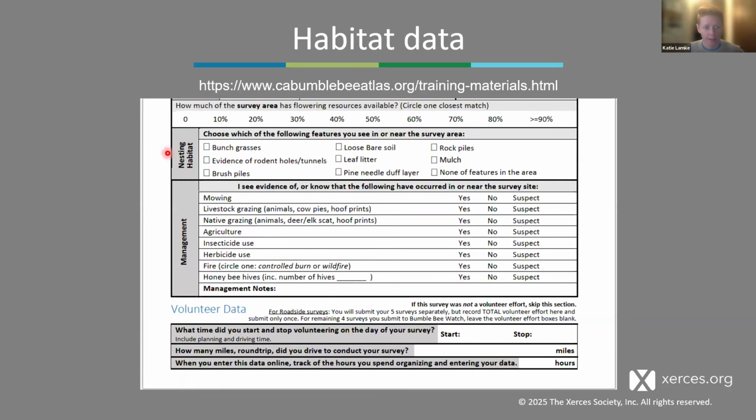Okay, next is the nesting habitat. This is an area for you to check off different features that you see on the landscape that we associate with bumblebee nesting. So did you see bunch grasses? Did you see rodent holes? Did you see brush pile? Was there leaf litter or pine needles? Was there a rock pile? If you saw any of these things, check them off. If you didn't see any of these things, we have a box for none of these features in the area were present.